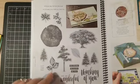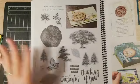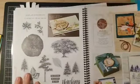It does have the coordinating dies. You are saving on the stamp set, so go ahead and throw in those dies as well when you order. This is a phenomenal, phenomenal set. This is a great one to have in your set.